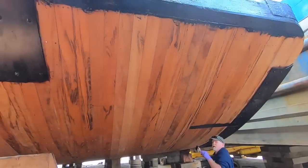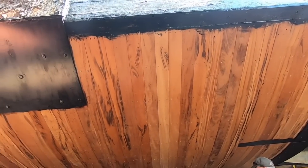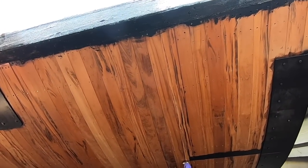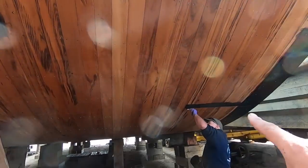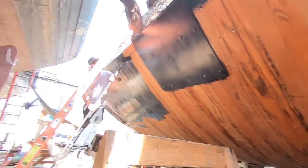All right, so this is what we're working on today. The shipwrights come in early. They set us up with all new wood on the bow here. Calling this tiger wood. It looks really nice. It was pretty beat up before, so we're going in and getting some fresh paint on it. Ethan's over here with the roller. Tad's cutting in the line here, and I'm just going in and filling everything that Ethan can't get with the roller. We're getting a lot done on our first day. Looking good.